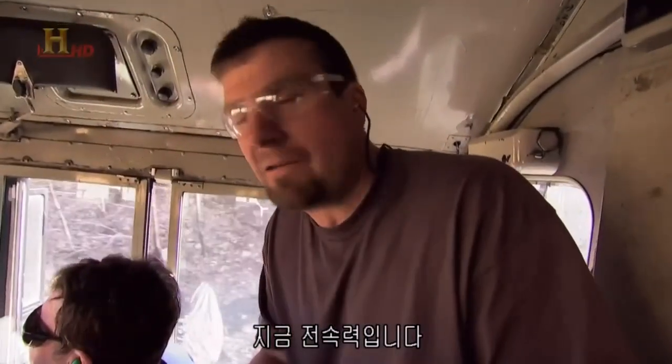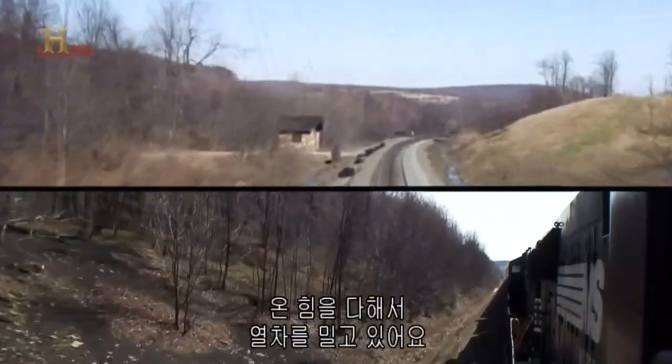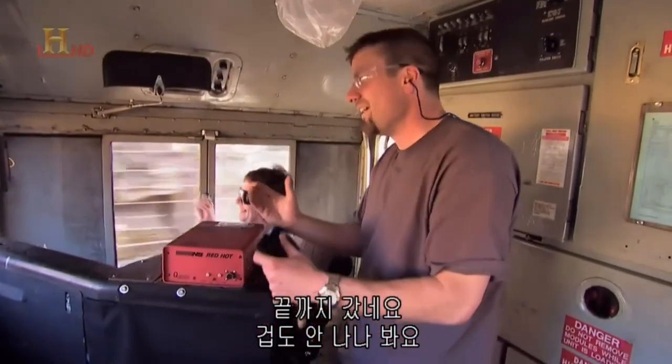We're in full throttle right now. We're at 10 miles an hour, right on our knees, just pushing against this train. This is extreme. This is crazy. And you're not scared.